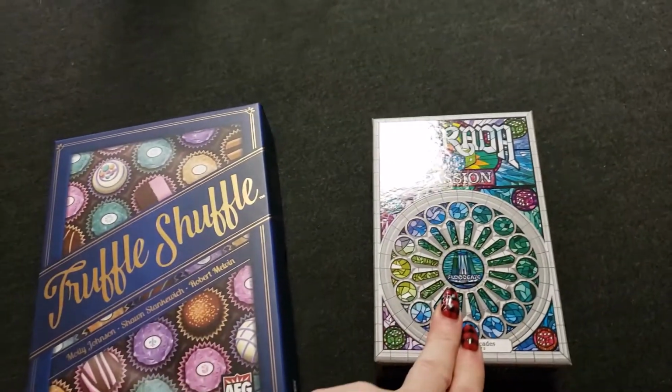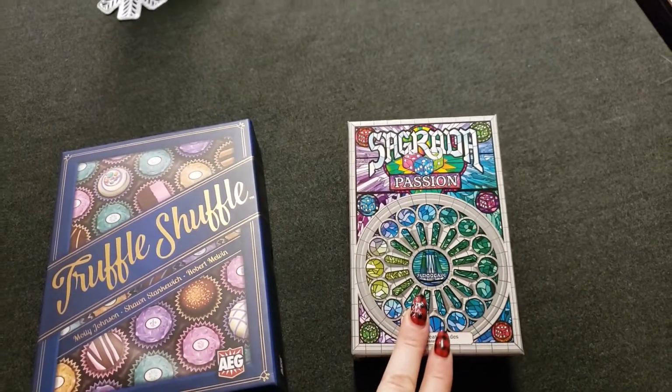Some of them do, and some of them do not. But there are 3 different expansions for Sagrada. This is the first one. If he likes it, we can get him a couple more.